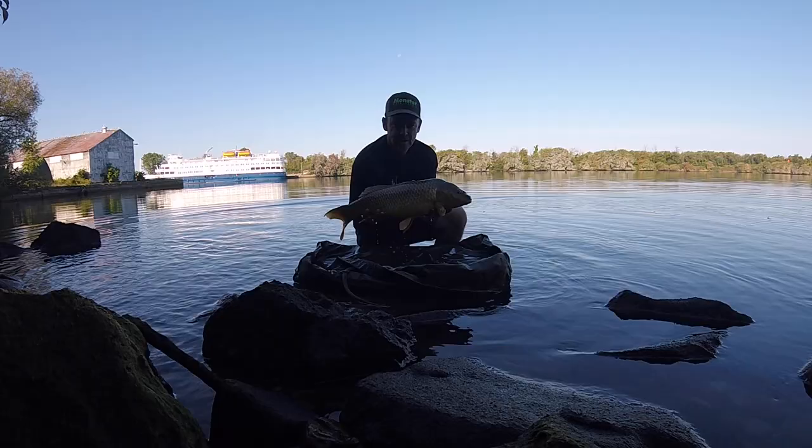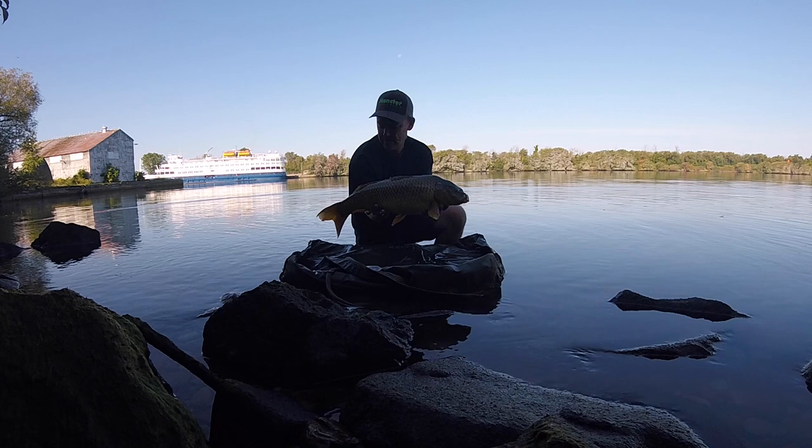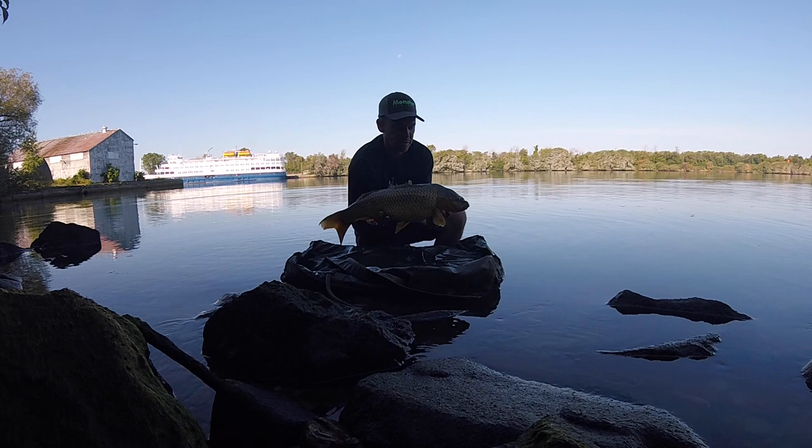I haven't spotted or anything yet. Really calm this morning. This guy must have been cleaning up my bait from yesterday, but just a little guy, but hopefully with the quick recast maybe I can pick off anybody else that's hanging around.